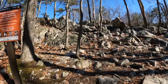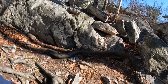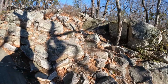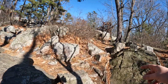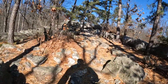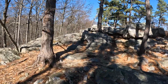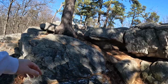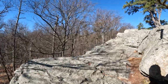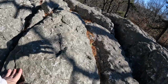Fall hazard area. Just so you guys know, this is a side trail to Wolf Rock. You don't actually have to cross this in order to continue on the trail. I wonder if this is Wolf Rock. Oh geez, going all the way up there. Whoop. That's a long way down. Oh, that's literally a cliff. Oh.